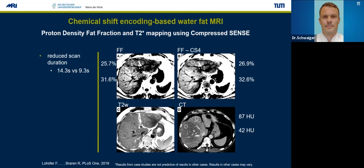And we compared an acquisition with only SENSE to Compressed SENSE. And we could show that the values are highly reliable in comparison between these two acquisitions. As you can see, we could reduce the scan time of this single breath-hold sequence from 14.3 to 9.3 seconds. So this, of course, is not of such big relevance in terms of shortening the overall scan protocol, but it makes a big difference in terms of image quality, because patients can sometimes not hold their breath for these 14 seconds. And we could show that the overall image quality or motion artifacts could be reduced by about 10 or 12% by addition of the Compressed SENSE factor 4.